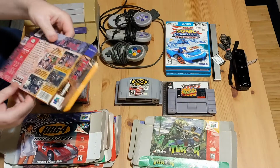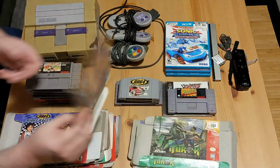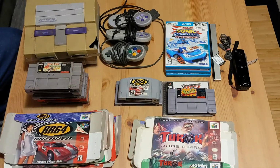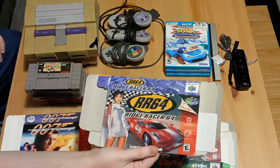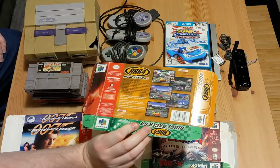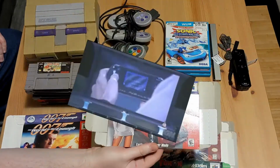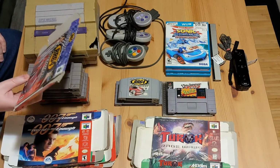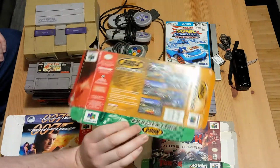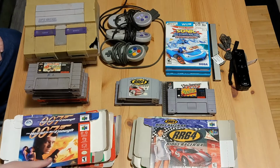But pretty good. There is some creasing on the top there, of course, but not too bad at all. Happy to now have boxes for I think all 3 Turoks. I can't remember if there's a 4th one or not. Ridge Racer 64. Remember that one? That one, pretty good. I was actually kind of surprised I was able to get the labels off so well on these.